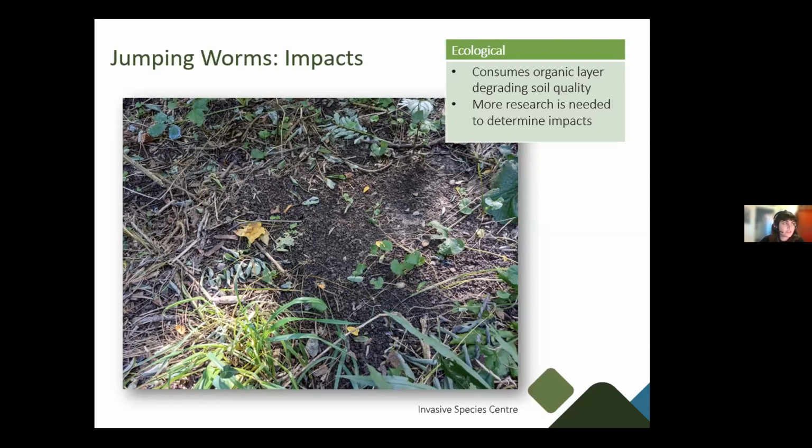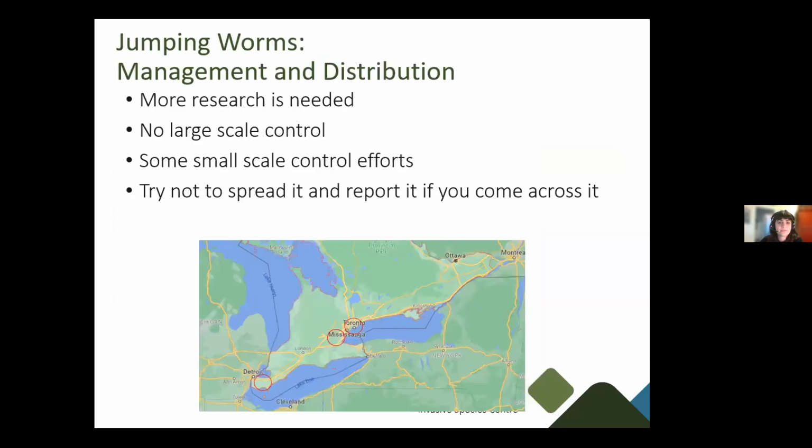There is more research needed for sure on the scale and the range of their impacts and what they could be. Like I said, this is kind of an emerging pest, but definitely still one to worry about and keep an eye out. So yeah, in sum, more research is needed on it, but there isn't large-scale control as of yet. There have been some small-scale control efforts, but we need to be concerned about it because once that kind of thing gets out of control, it probably will be very, very hard to manage.